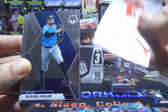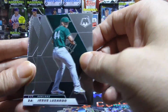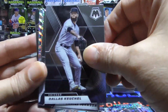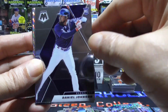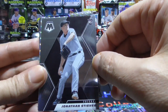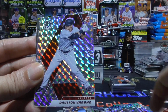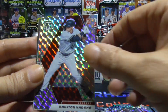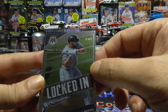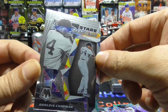Josh Bell. Miguel Rojas. Nice Frank Thomas. Jesus Luzardo. Zach Plesac, Kyle Hendricks, Dallas Keuchel, Daniel Johnson rookie, David Peterson rookie, Jonathan Stiever rookie, probably pronouncing that wrong. Tarik Skubal rookie, Dalton Varsho rookie. Mosaic, Nelson Cruz mosaic, Jose Abreu locked in, and a Chapman Stairmasters.